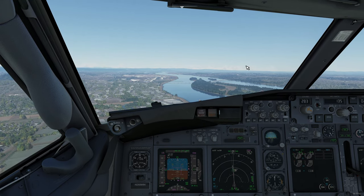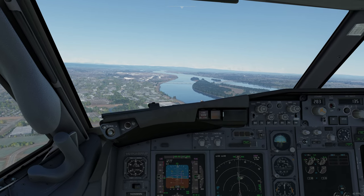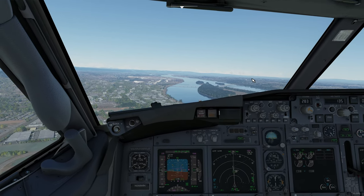Landing checklist. Continuous speed brake armed, landing gear down, three green.